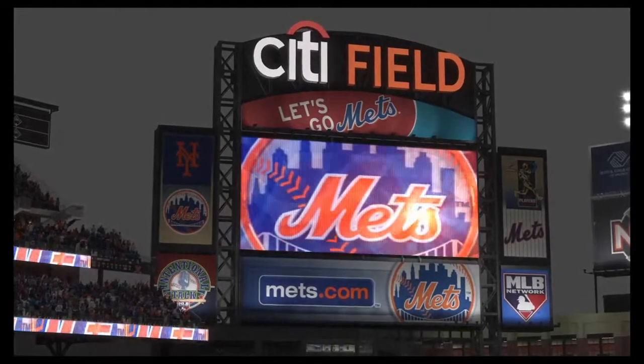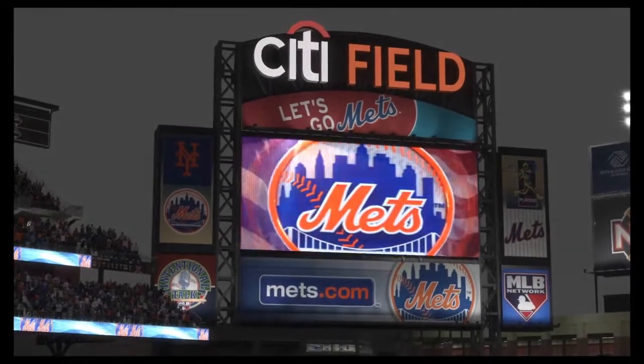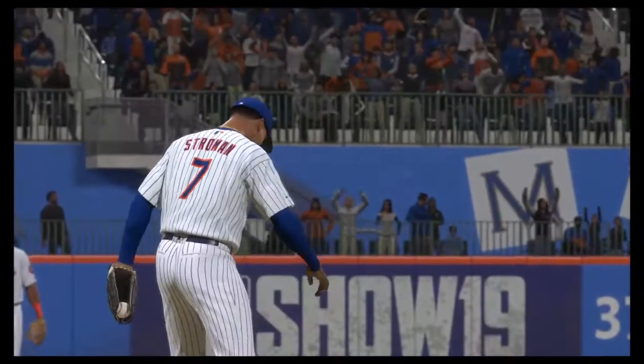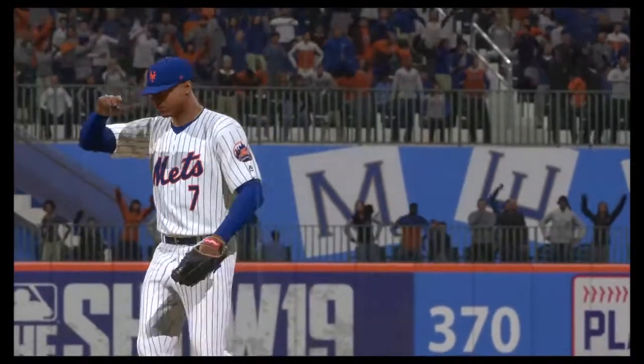Afternoon baseball now from the home of the Mets, Citi Field in New York. Today, the 3rd and final game in this 3-game series. Marcus Stroman will do the pitching in Game 3 of the series.